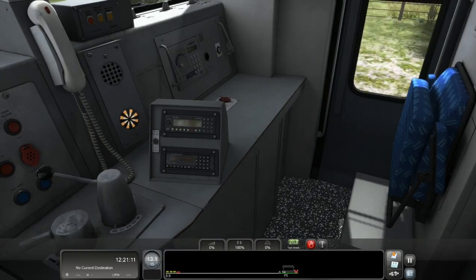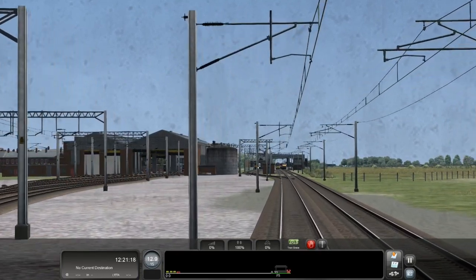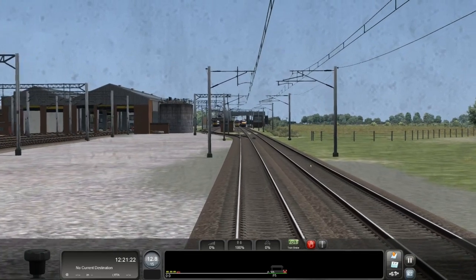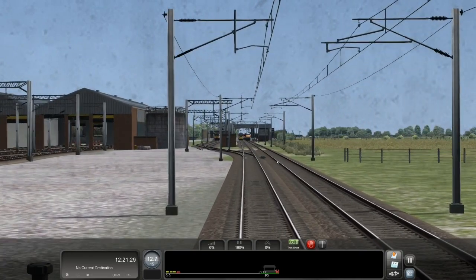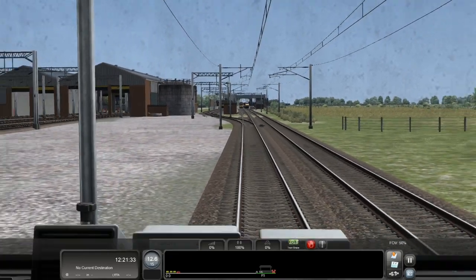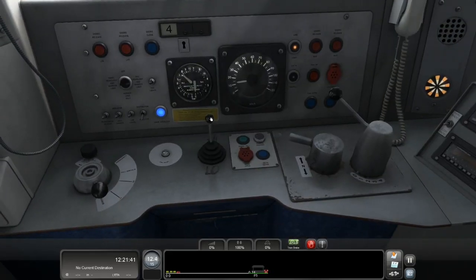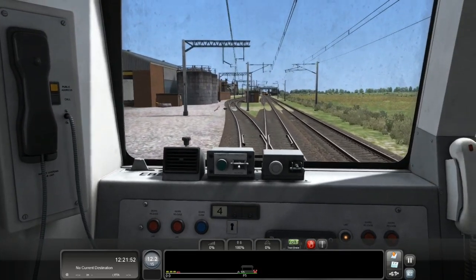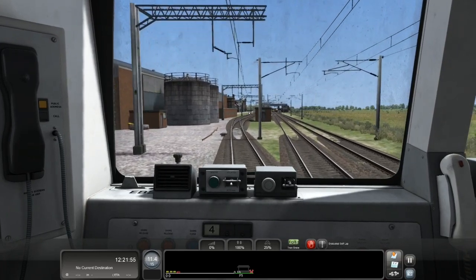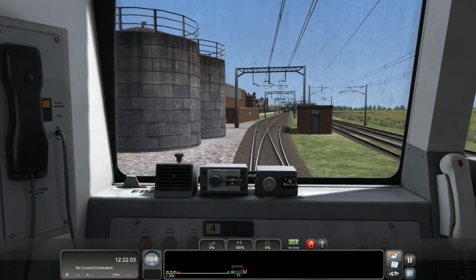Okay, so as we slowly pull in now towards the station, the points are set, I've checked, so I haven't messed with the points, so we'll be alright. I guess this is coming to the end now for the 321, so what we'll do, we'll have a quick blast on the horn. That'll just be a warning, just to let them know I'm coming in. Just going to start braking lightly now to 10 miles an hour.